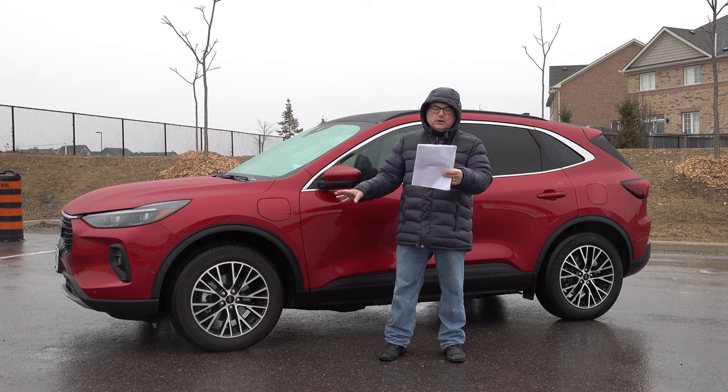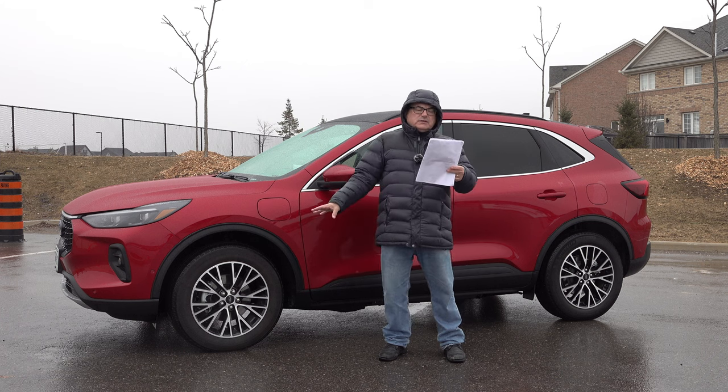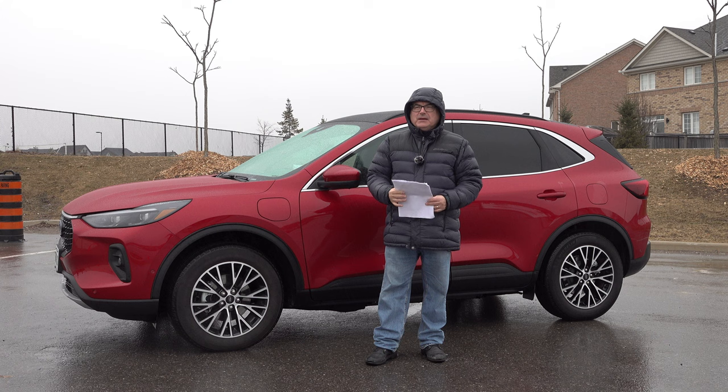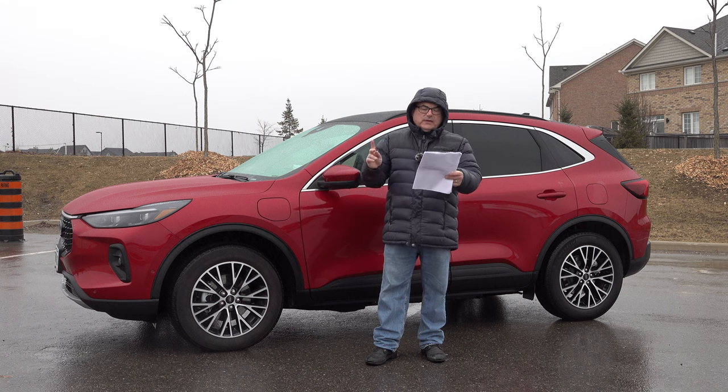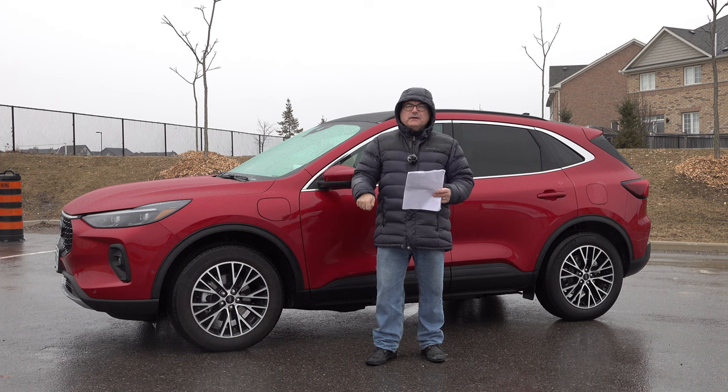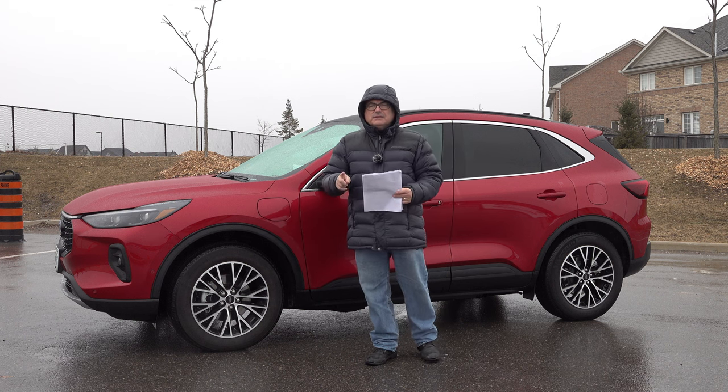So the base price for the plug-in hybrid version of the Escape is $46,999, and I guess the birds maybe don't like that. Maybe they do, because they seem to want to squawk at me today, but that's okay. I'll talk over them. So that's what that price is. Now remember, in looking this up, it does qualify for the $5,000 federal incentive.